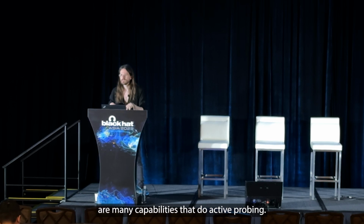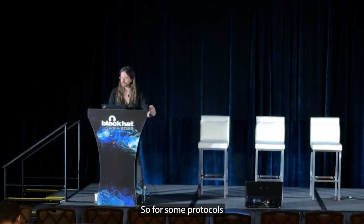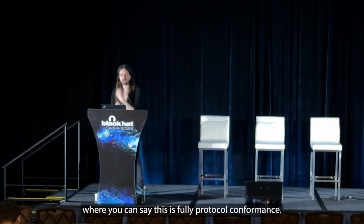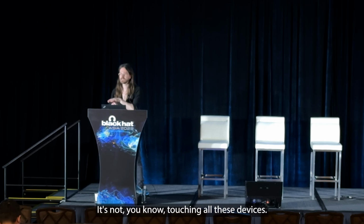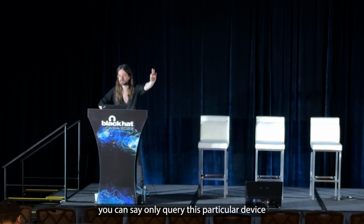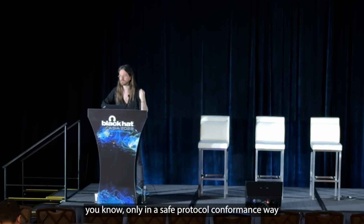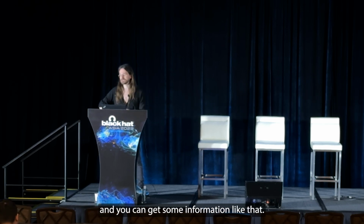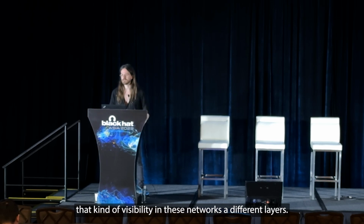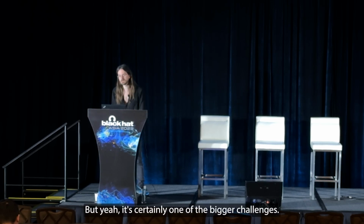Increasingly, however, there are many capabilities that do active probing. So for some protocols, there have been active probes developed where you can do a relatively robust query, where you can say this is fully protocol conformant. It's not touching all these devices at the same time. You can say only query this particular device and not its redundant brother, and query it only in a safe protocol conformant way, and you can get some information like that. So there are solutions, and Forescout has these capabilities to be able to see that kind of visibility in these networks at different layers. But yeah, it's certainly one of the bigger challenges.